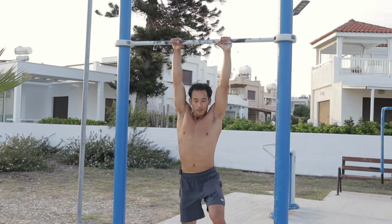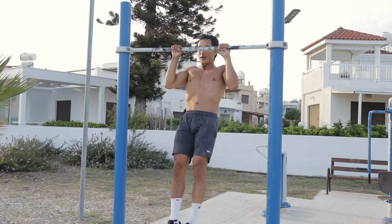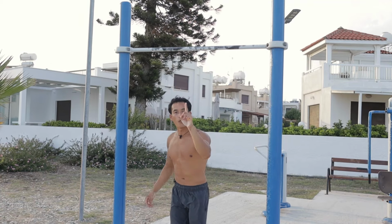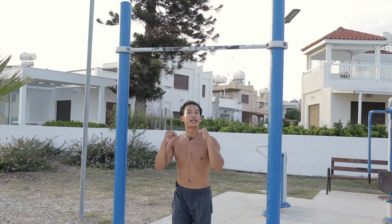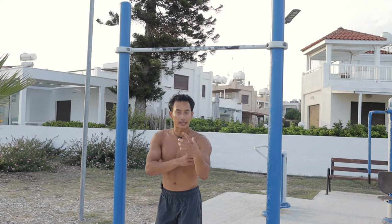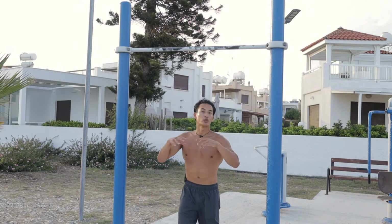I'm going to grab onto it. I'm going to jump up, my chin clears the bar, and then I'm going to come down at a count of 3 seconds. That's 1 rep. We're going to be doing 3 to 5 reps for 3 sets, and ideally the slower the negative, the lower in phase, the more intense that's going to be on your biceps and your lats or your back muscles. So this is how you do the negative pull-up.